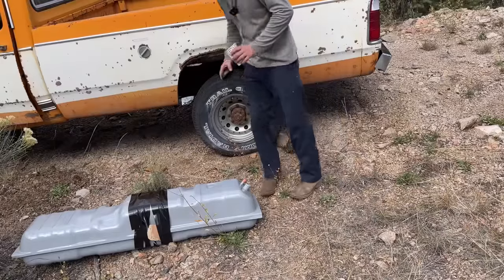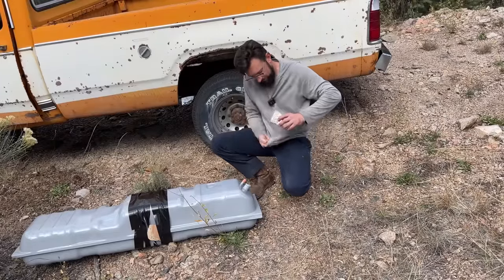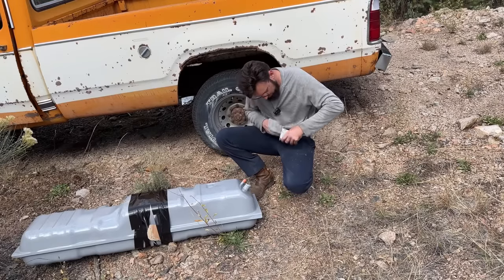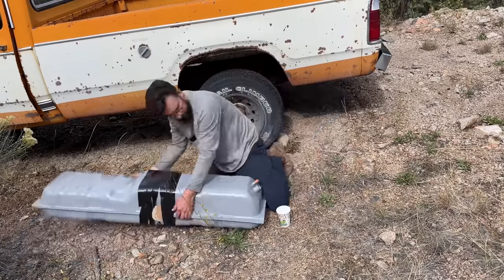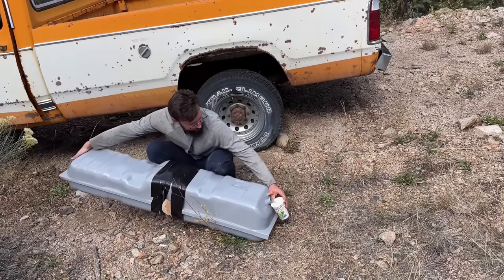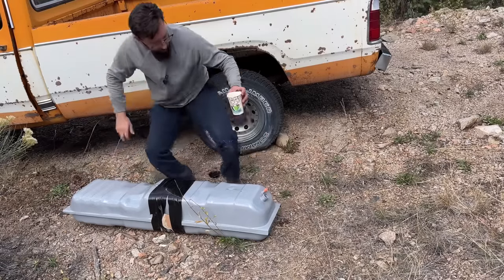Still got some coffee in it from earlier. Get that out of there. I don't want sugar and creamer and Colombian blend in my carburetor. Oh. Okay. Good. Should be enough to start it.